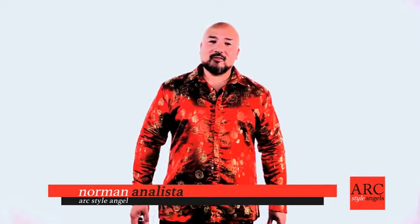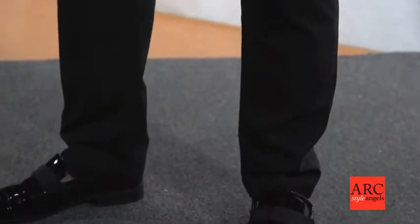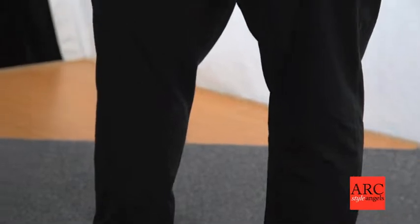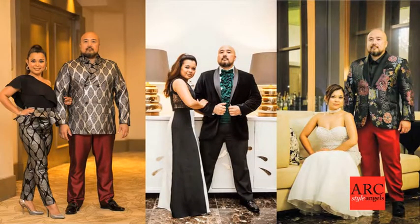Gentlemen, I have a tip for you when it comes to selecting the right pair of pants for a formal event like the Red Ball. Now, there's going to be lots of preferences out there, and ultimately you decide what's best for you. But I personally like to wear a pair of pants that don't have any pleats. For me, it gives it a more modern look and it looks more sleek in the front.